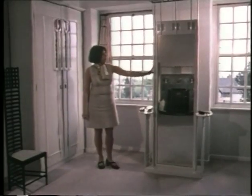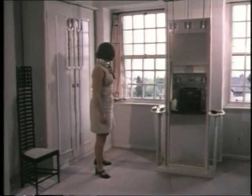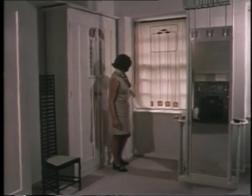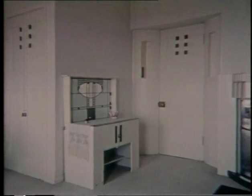Then there is the dressing area, with this exquisite mirror and light fitting. The curtains, too, form part of the total design. All the furniture is painted white except this high-backed black chair, which is not meant to sit in, but to look at like a piece of sculpture. Opposite is a washstand.